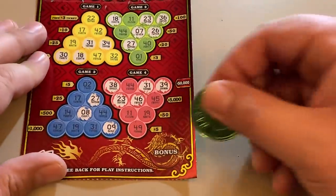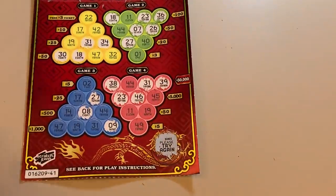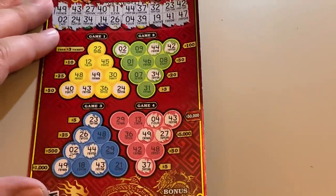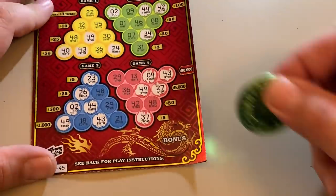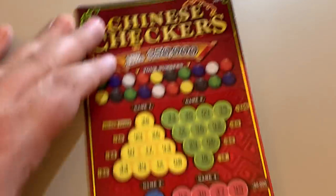Let's check the bonus. Try again. All right, let's go back to the bonus on this other one here. Remember, we had the 5 and the 5. Let's see if the bonus has more. Try again. Okay. All right, last one of these.